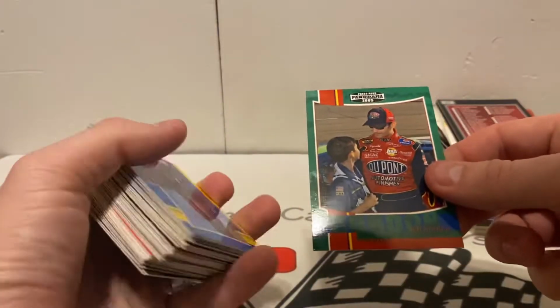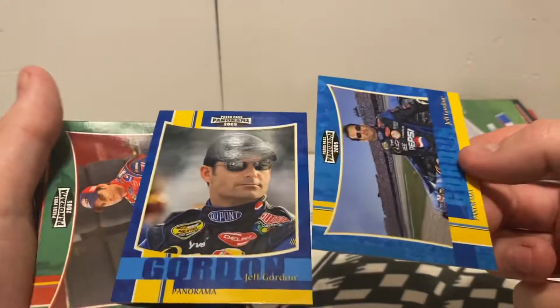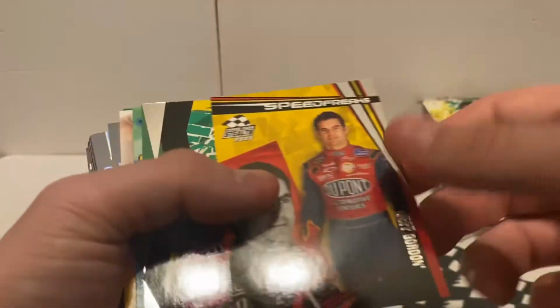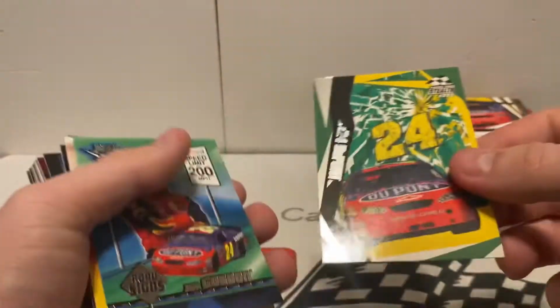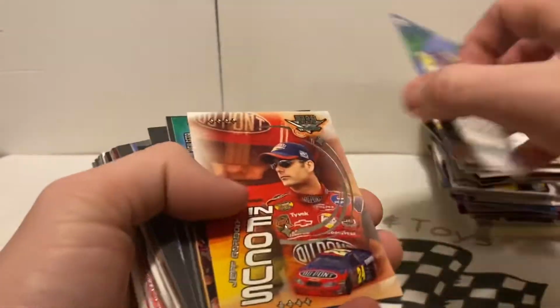We got Panorama 2005, which I think is some cool stuff. I only had like one card of that. I don't even know where I got it, and I don't even know what the deal is with this brand because I think it was just a one-off deal. Stealth 2005, as well as that. There's another one. High Gear 2005.